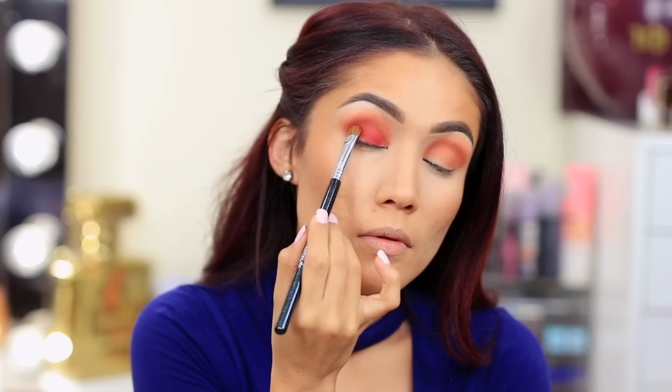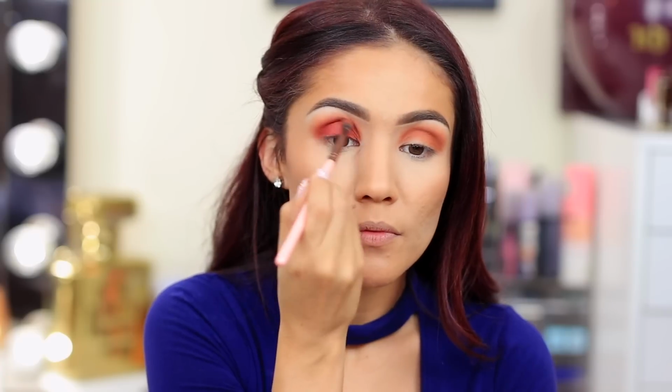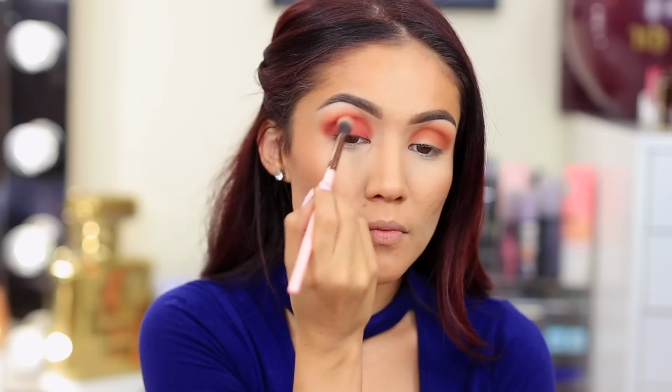I'm going to dive into the shade called Poppy, and I'm going to apply this all over my lid. I'm going to be taking it on a flat shader brush because I'm going to be packing it onto the lid, and then we'll be blending it out so that way it fades into the orange tone called Cinnamon.